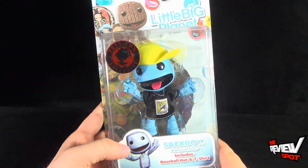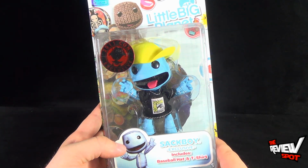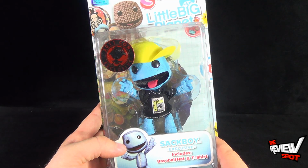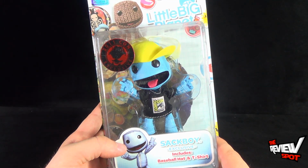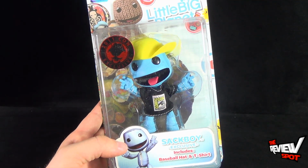Having said that, Spot's going to take a break, get this opened up, and when we come back, we're going to get a better look at the Mezco Little Big Planet Sackboy 2011 San Diego exclusive. There's more, guys. Don't go anywhere. Stay tuned.